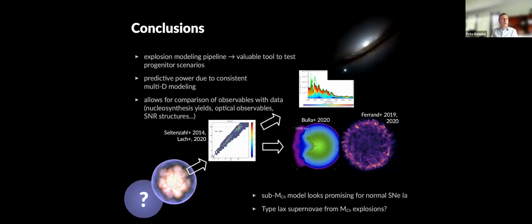With this, I would like to put up my conclusion slide, showing the multidimensional modeling pipeline that is used to derive some constraints on the explosion scenarios. I didn't have time to talk about some other things such as polarization or the morphology of the remnant predicted from such models, but I've put up the references to this here. With this, I would like to stop and thank you for your attention.